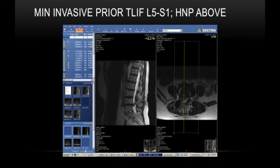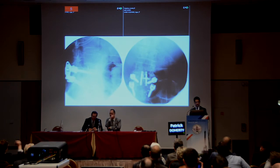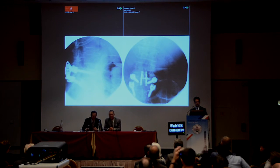This is, I think, a very good case for this. This woman had a prior minimally invasive TLIF, L5S1, came to me from a partner, a colleague of mine, with a massive disc herniation at L4-5, had a discectomy and an interbody interspinous fusion segment above. This is a case that I don't think is going to work long term.